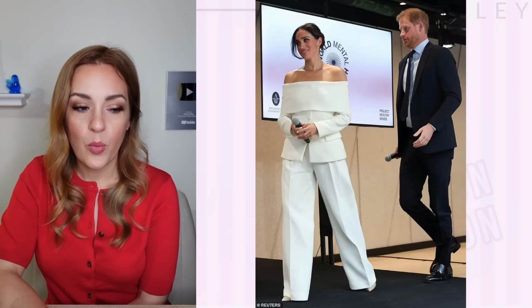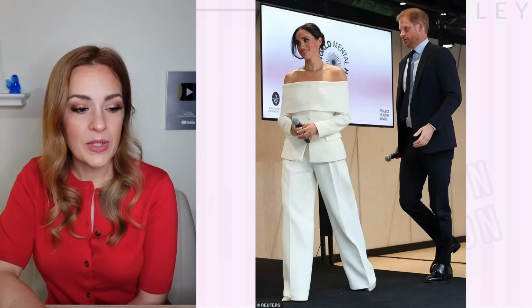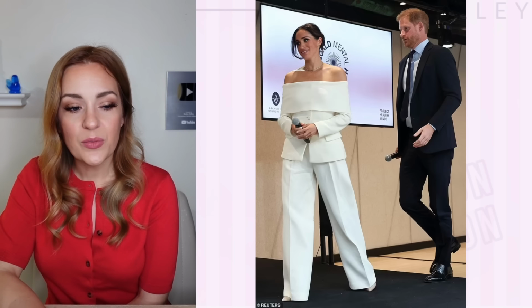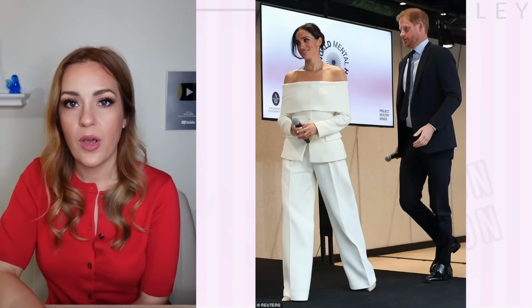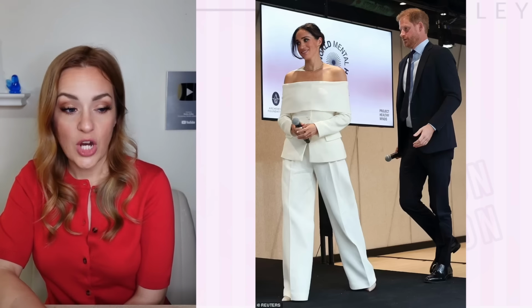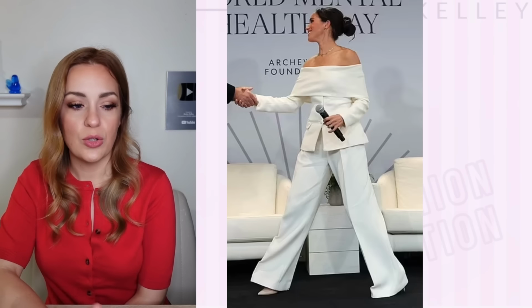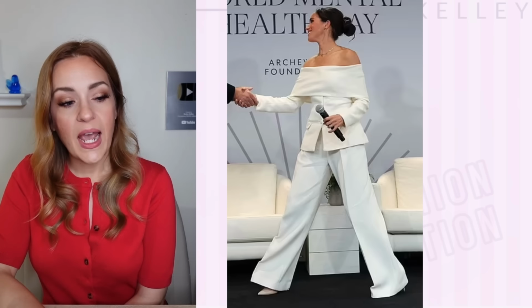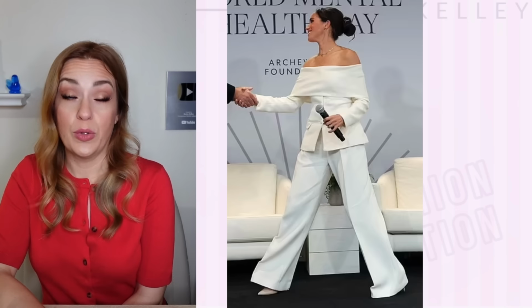Once again, the top was the big mistake. They do not match enough. The top is a lot more cream, a lot more warm than the trouser. But also, this was for an event where they were speaking about families who had lost a child to online situations, like they've tried to do as one of their initiatives that they're really not finding success in. But having an off-the-shoulder top like this was so grossly inappropriate.